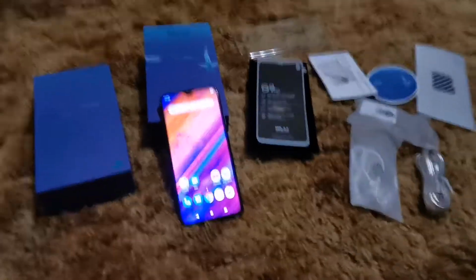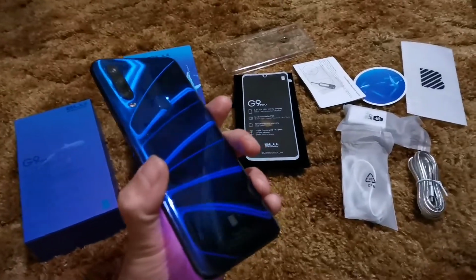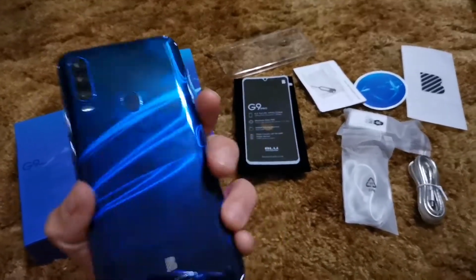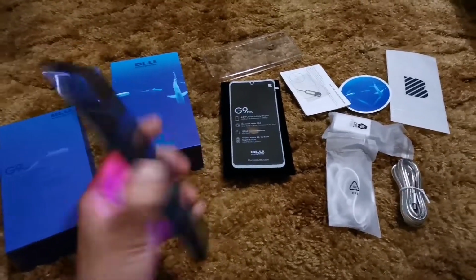I just decided that, because this phone looks just as great as the Honor 20. And I raved about the Honor 20's design in my last video. I said it was the best looking phone by far, the sexiest phone. This is just as sexy and has wireless charging. The Honor 20 Pro doesn't even have wireless charging.